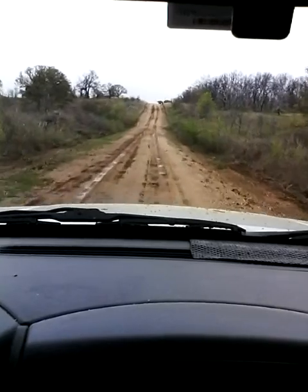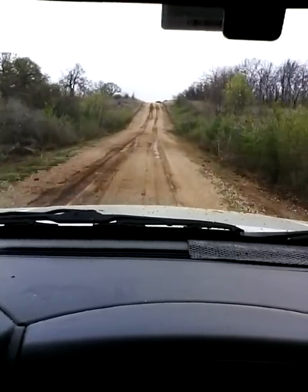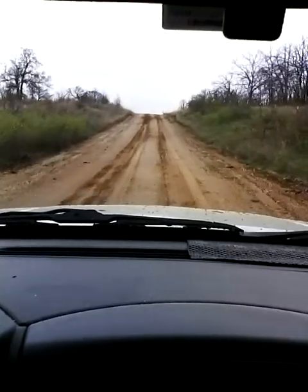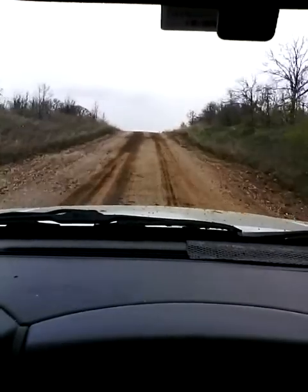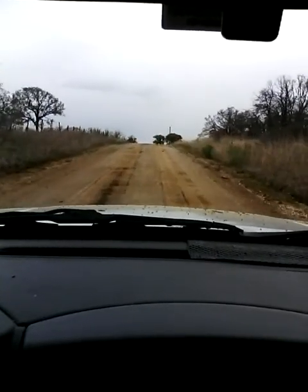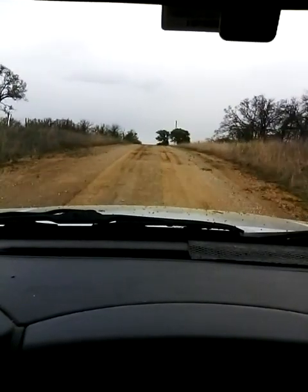Road's getting a little bumpy. I'd have chosen a bad day to drive down back roads. Nah, it's never a bad day to drive down a back road, right? That was a weird noise coming out of the truck.